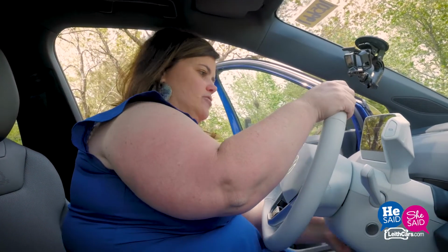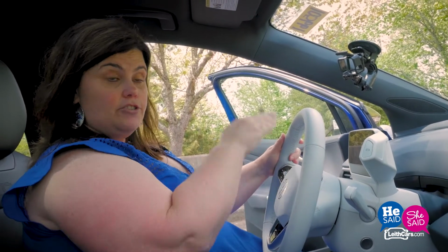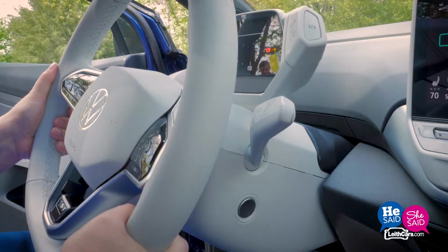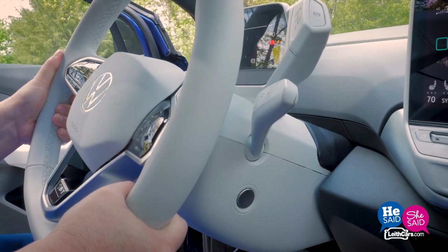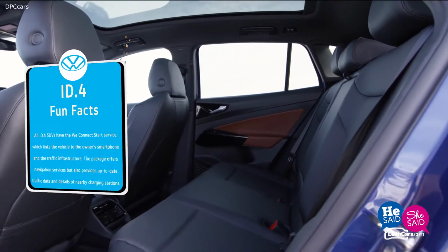So Jonathan and I have talked about the gauge cluster here on the Volkswagen ID.4. Sometimes when you adjust your steering wheel and it comes down, you think, oh, now I can't see the gauge cluster. This gauge cluster goes with the steering wheel, they're attached. So if you go up, it comes up with you. If you go down, it goes down with you too. You've really got to appreciate the thought that Volkswagen put into this car. Little details that make all the difference.